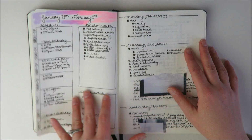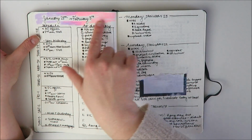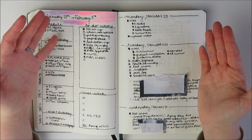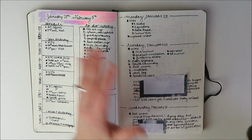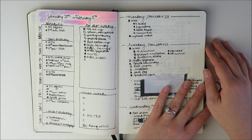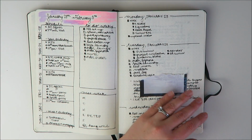And then we get into the last week, and this one I did purple into pink because my color scheme for February is pink. I couldn't decide if I should do my monthly before or after the last week of January because it went into February, so I ended up doing it after. So this is the week we're currently on.